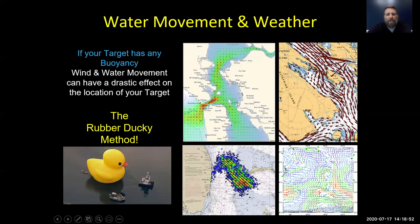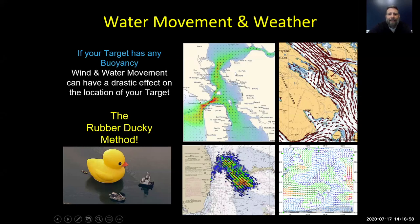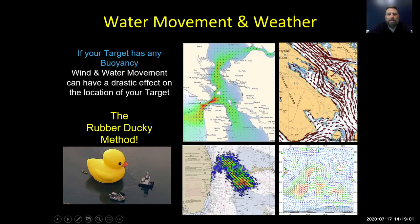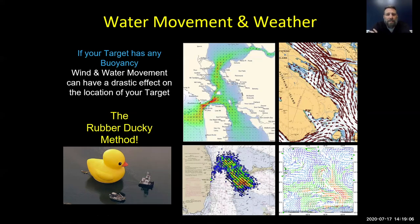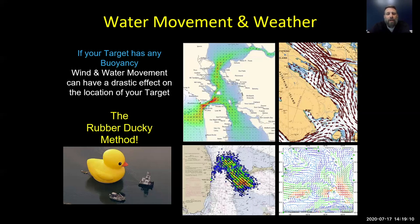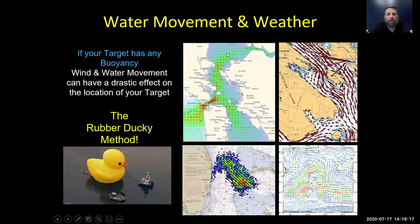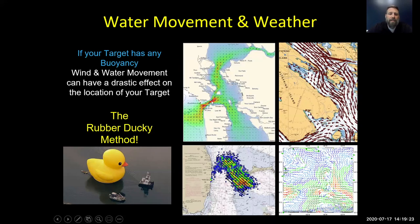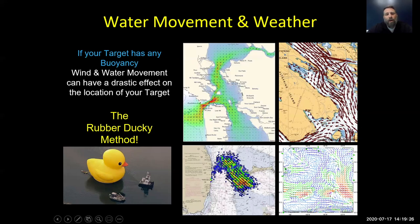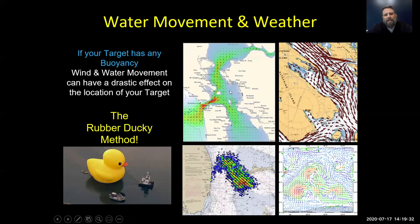As you can see in some of these pictures, you can see a current movement. We're looking at the upper left-hand corner picture, this very first picture that my mouse is moving on now. You can go online and get current charts for the water that you're on. Current charts will show you the magnitude of movement of the water and how that water moves throughout the body and land masses that it's around. And you can see if there are any pinch points where water will speed up, or when it widens out, it will slow down.